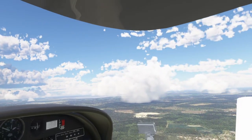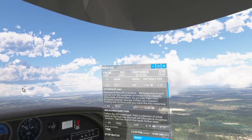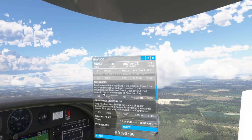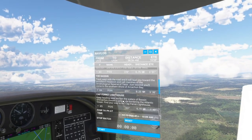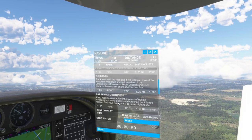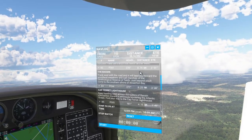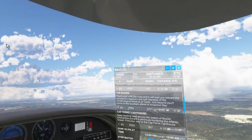What are we doing after that? Branch leads further west. Keep heading west across the waters of Basin Niagara toward a peninsula bordering the Atlantic Ocean. Find your way to the Cap Ferret. So we're going to head out to the ocean. Cool.